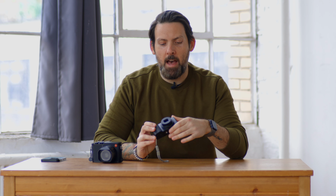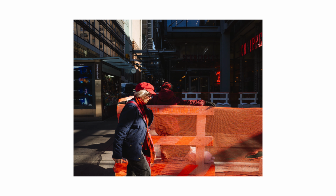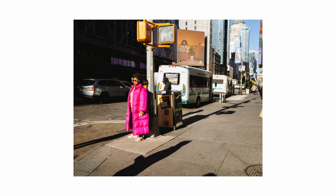The first one that I honestly use the absolute most of is the Ricoh GR3. The reason I use this the most is because it is a super pocketable camera that I literally have with me at all times. I get off the subway, I walk a few blocks to work, and I can capture up to 30 images of street photography on this little camera.